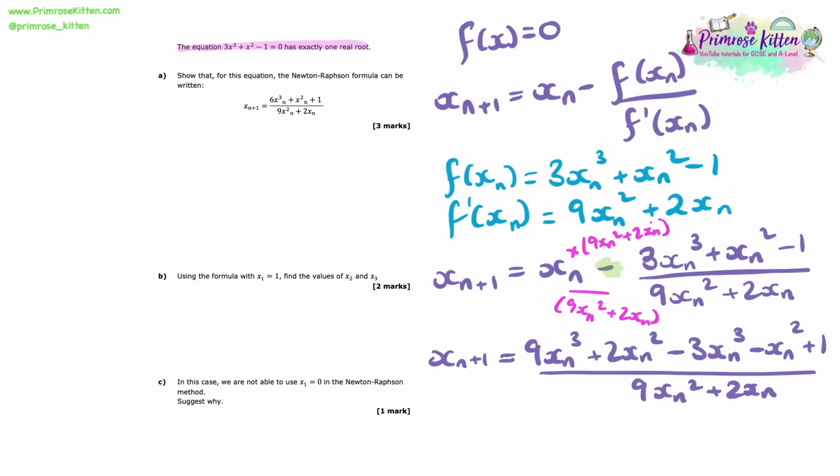Just to remind you of what I've done here, I got two fractions by getting the x_n to have that denominator of 9x_n squared plus 2x_n. And whenever we have a common denominator and we add or subtract fractions, we can just add or subtract the tops and keep that one single denominator. So that's what we've done here. And now we should be getting a bit closer to what we were wanting to show.